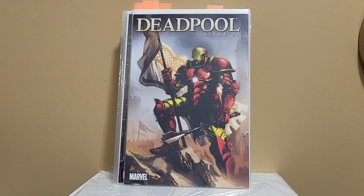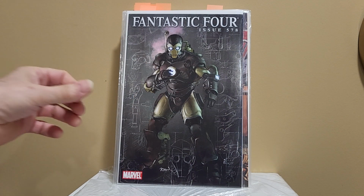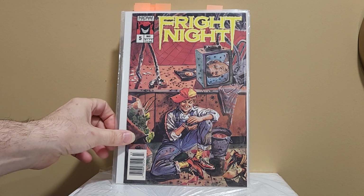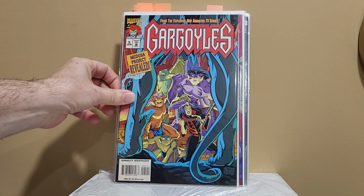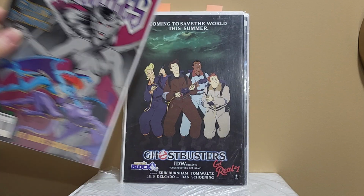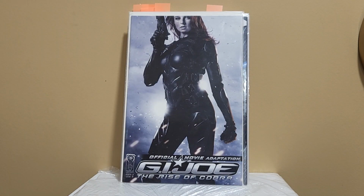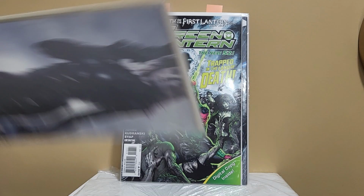Found a couple more of the Iron Man by Design variants. Deadpool #22. Fantastic Four 578, just a variant set I'm trying to work on. Fright Night from the Now series #5. Some more Gargoyles out of the Marvel series that I needed. This is #5. #6. This is the variant to Ghostbusters Get Real. This is a comic block variant. The photo variant or movie variant to G.I. Joe Rise of Cobra.